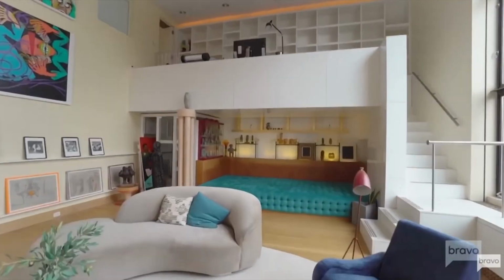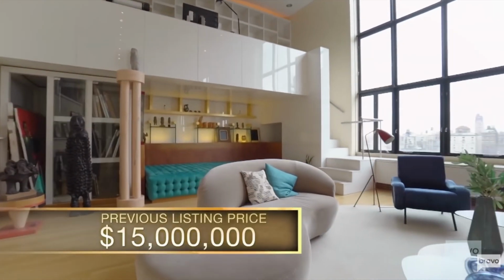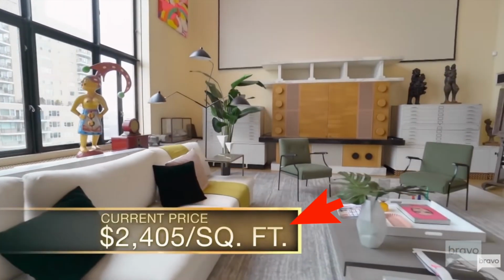Went on the market for $15 million just over a year ago, and now he's agreed to lower it to just under 12.